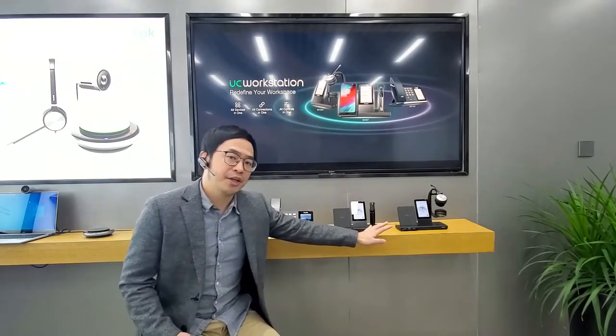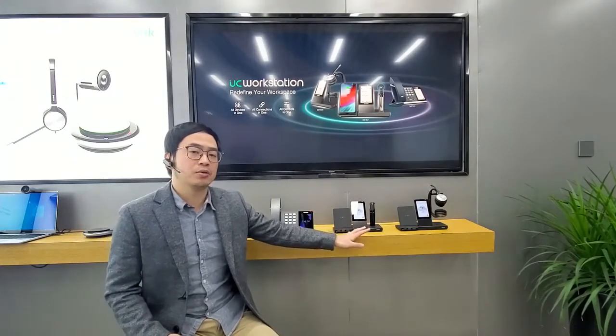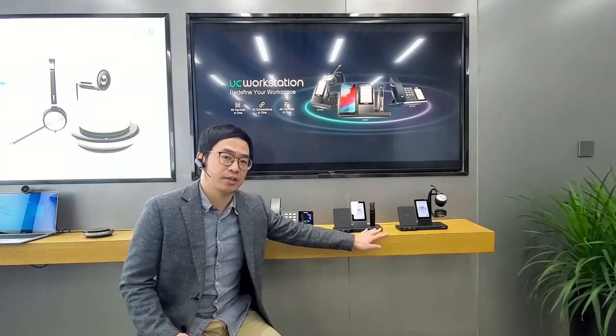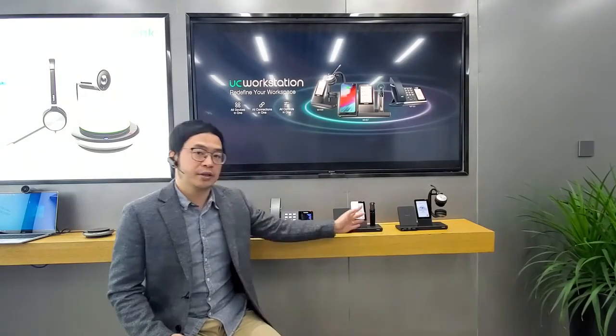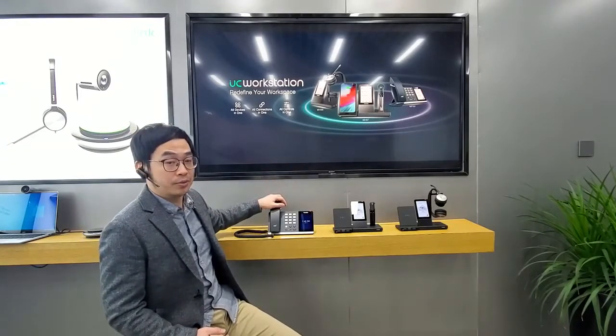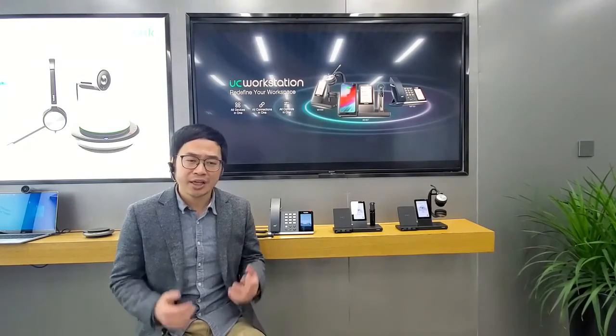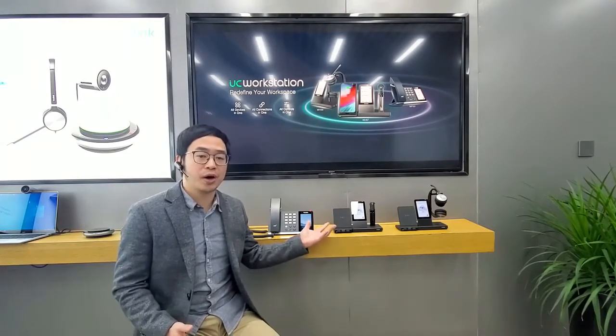So here, I present you the three models that belong to the UC Workstation family. Here are two premier DECT wireless headsets, WH66 and WH67, and also the MP50 USB phones. Often, your desk is cluttered with all types of devices and cables, and I guess many of you are looking for a great voice solution to keep your table tidy and clean. As you can see, they are all-in-one design with modern look and feel.